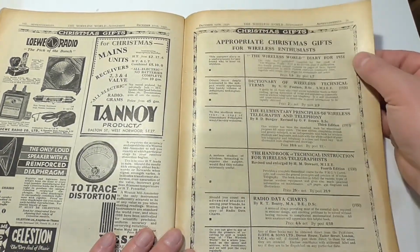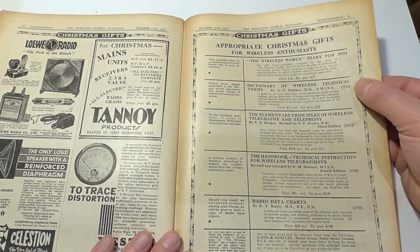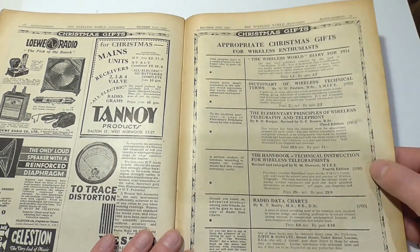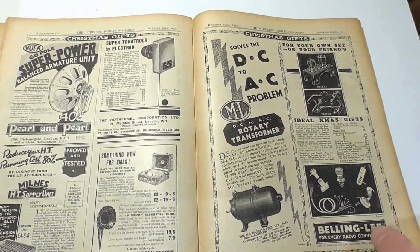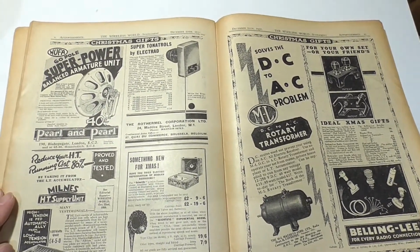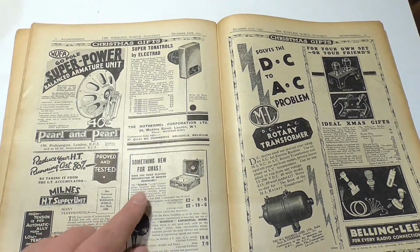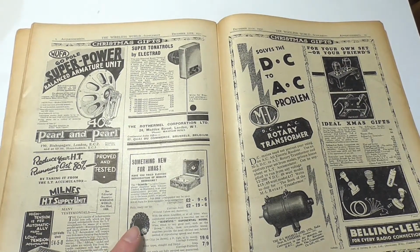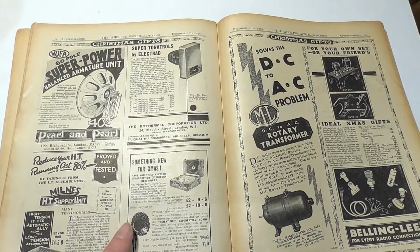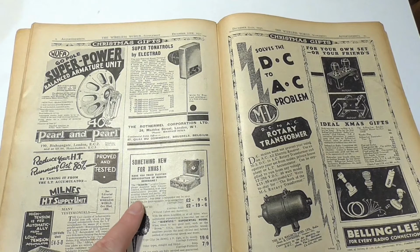Okay, so appropriate Christmas gifts for the wireless enthusiast. So you've got the diary for 1931, dictionary of wireless technical terms, and a few other books. Won't go into all of those. And then here, what have we got? We've got something new for Christmas. Have you tried electric reproduction of modern recording? So this is a few years after the start of electrically recorded discs or records. So that's probably something to do with that.